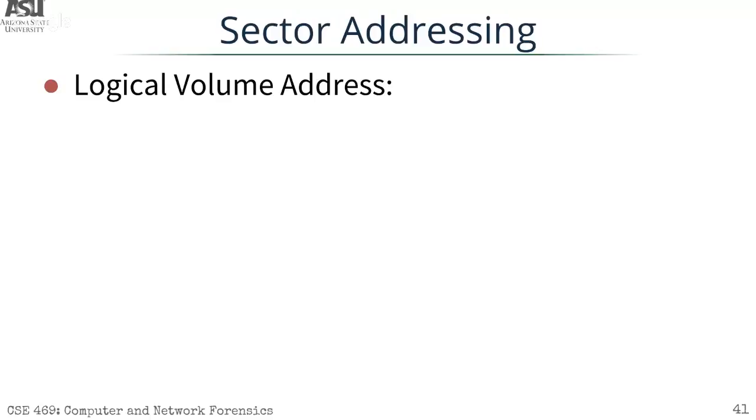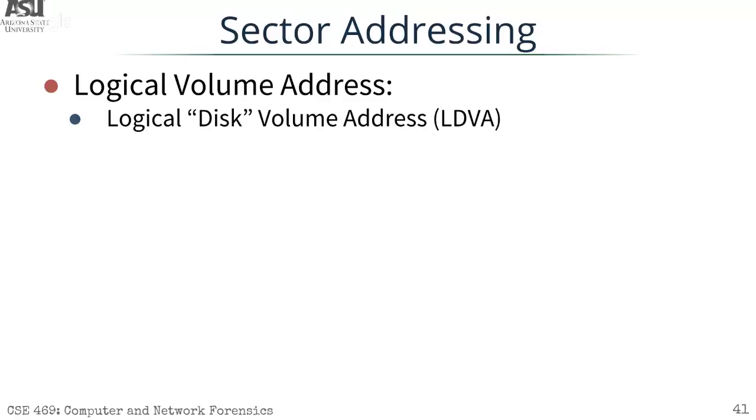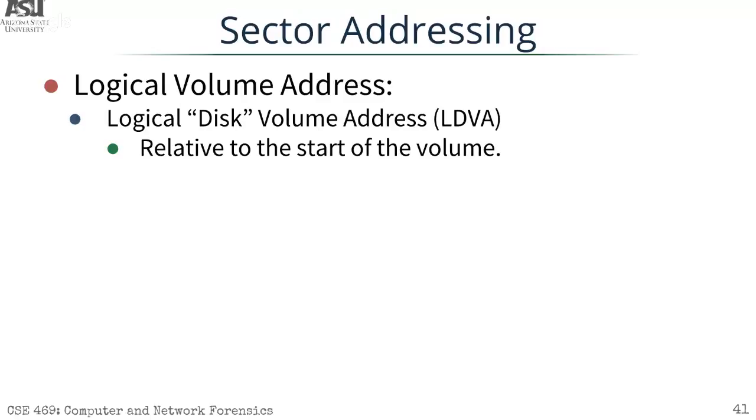So, great. All right, the logical disk volume address. This is relative to the start of the volume. So on the disk, if we have one particular sector, it has multiple addresses, right? We have the CHS address, we have the LBA address, but then we also have an address relative to the volume to which that sector belongs.